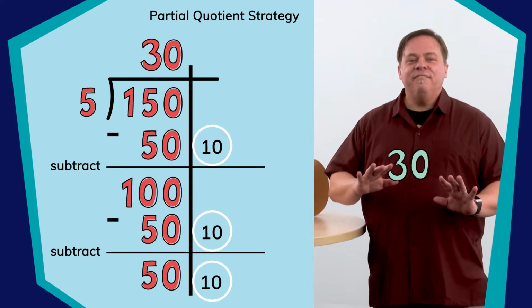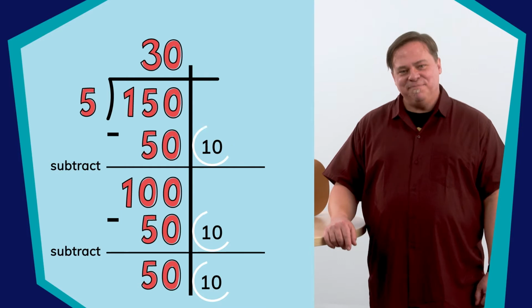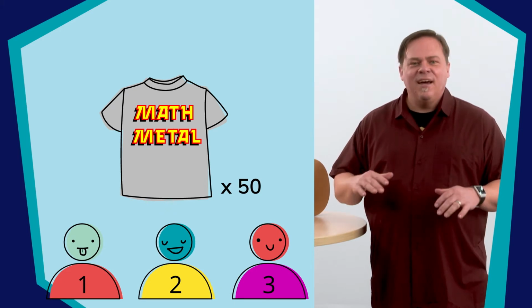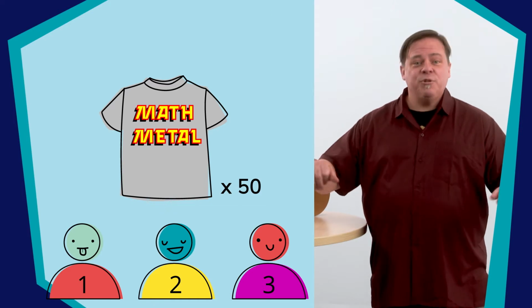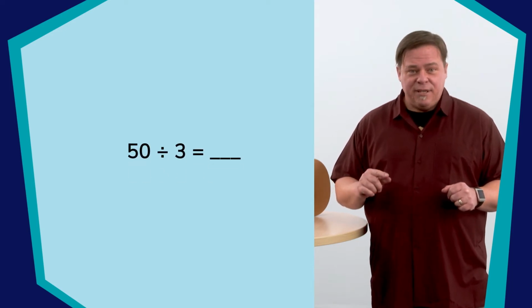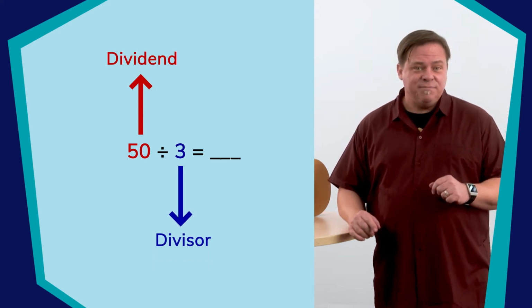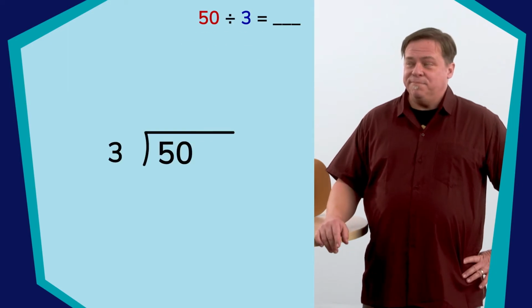Now, let's use some real examples to practice the partial quotient strategy. My band had 50 shirts printed, and 3 of us agreed to sell the shirts. I need to divide my pile of 50 shirts into 3 groups so each of us can be responsible for selling an equal number. In my equation, 50 divided by 3, 50 is the dividend, and 3 is the divisor.